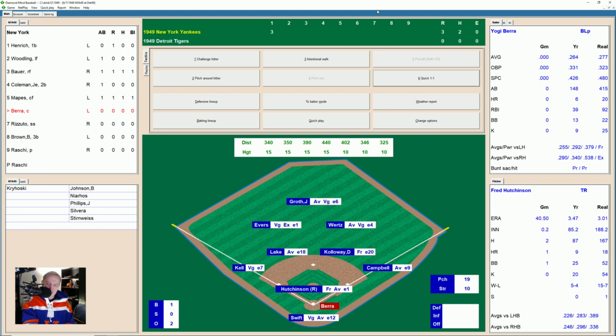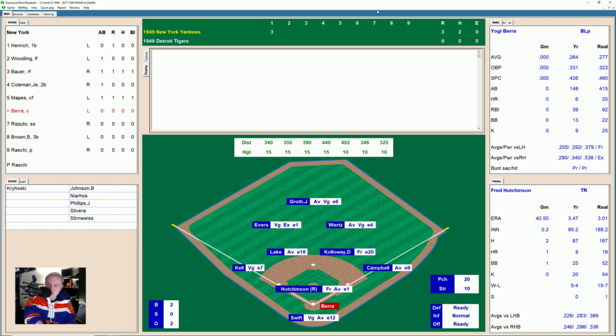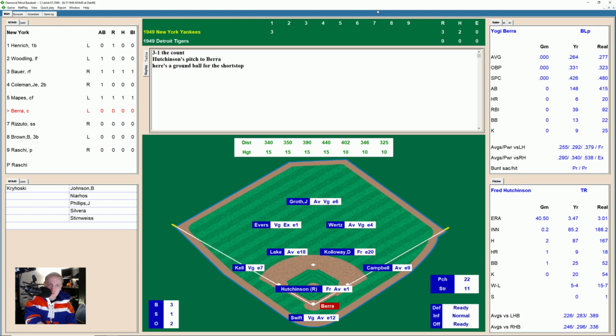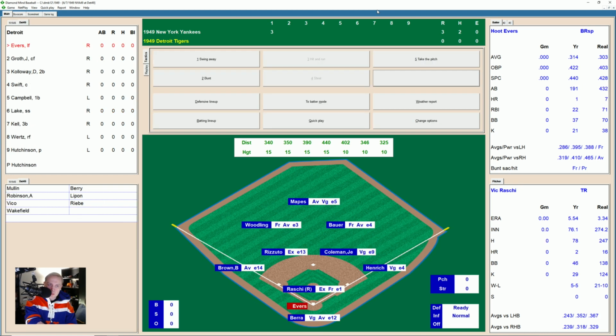There's a ball to Berra, and these Yankees are something, aren't they? Ball 2 there to Yogi, 2-0. There's a changeup out of the zone, 3-0 now the count on Yogi. And there, finally, the strike, 3-1 on Berra. Ground ball, shortstop Lake on to first for the out, and we go to the bottom of the first inning. But a little bit too little too late there.